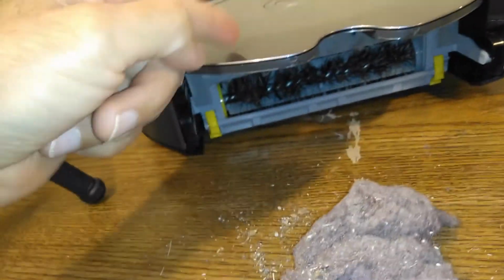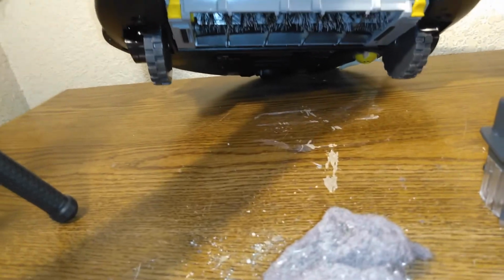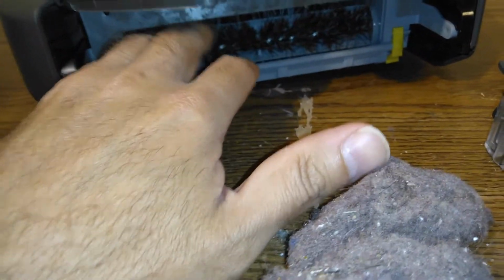So this is basically wearing down your carpet. So please be cautious about these vacuums that are not vacuums. There's no suction at all. Nothing's being sucked. It's just being broomed. And here's your rotary broom. Right there, that's the rotary broom. So this is not a true vacuum.